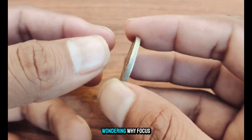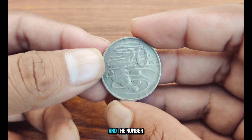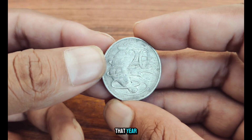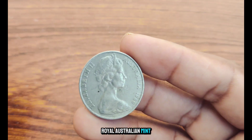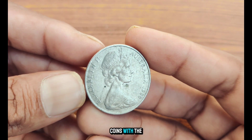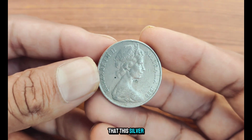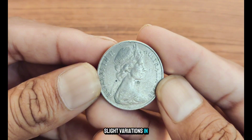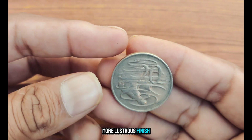You might be wondering, why focus on the 1980 version of this coin? The answer lies in the minting process and the number of coins produced that year. While millions of 20-cent coins were struck in 1980 by both the Royal Australian Mint and the Perth Mint, coins with a silver-like appearance are much rarer. Many collectors speculate that this silver shade was caused by slight variations in the metal mixture or polishing process, giving certain coins a brighter or more lustrous finish than usual.